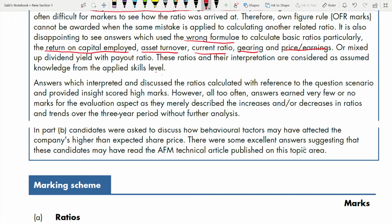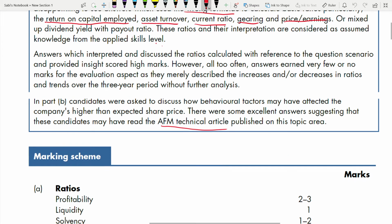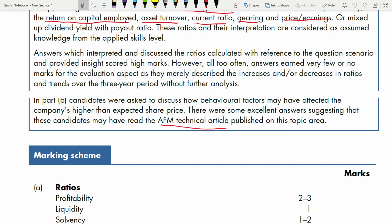And part B. In part B, candidates were asked to discuss how behavioral factors may have affected the company's higher than expected results. There were some excellent answers, suggesting that candidates may have read the AFM technical article published on this topic area. Please go and read your technical articles. There is one technical article in AFM about behavioral finance or behavioral factors. Go and read that technical article from your ACCA website. Because you're not going to be asked any numerical questions on behavioral factors, it will take around 5 to 7 minutes to read it, maybe 10 minutes at most. So just spend some time, read the technical article so that you will have a better understanding of behavioral factors.